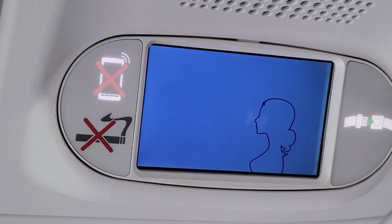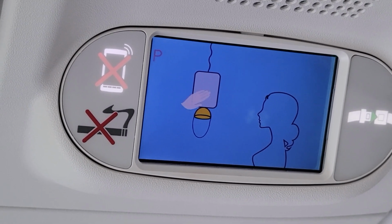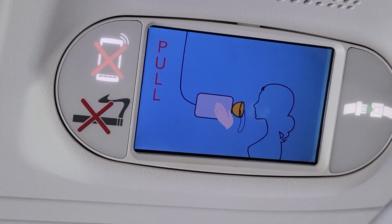Considering they didn't do an in-flight safety demo, they just played the little video and didn't actually do the whole seatbelt life preserver thing, which I found very odd because I thought they had to do that every single flight across the world. So to fully skip it seems a little weird to me.